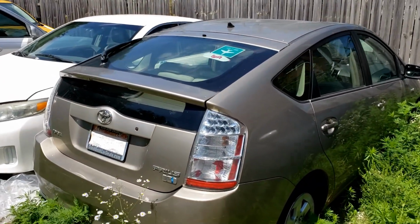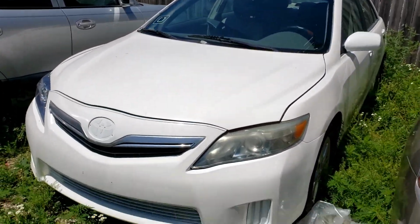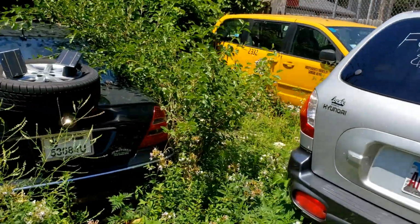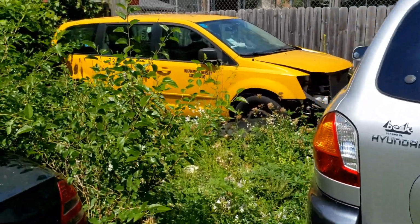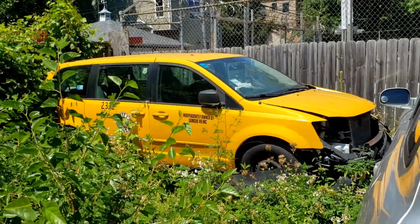Here's a Prius. I'm not sure what's wrong with that. Here's a Camry. Seems like a lot of badges are missing. I don't know, people are just coming in here to pick. Look at this, car for sale, $4,000. Santa Fe. Okay, interesting. There's a pretty destroyed cab, minivan cab over there.